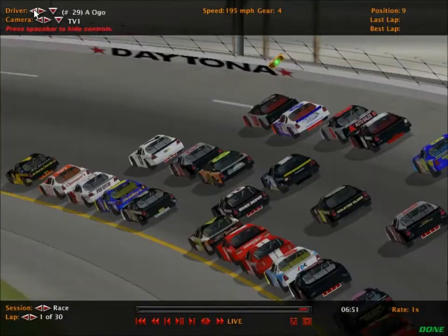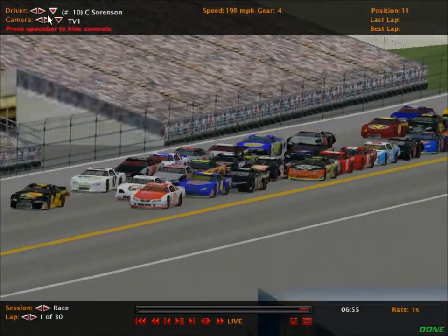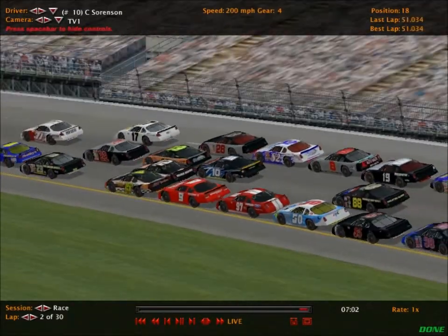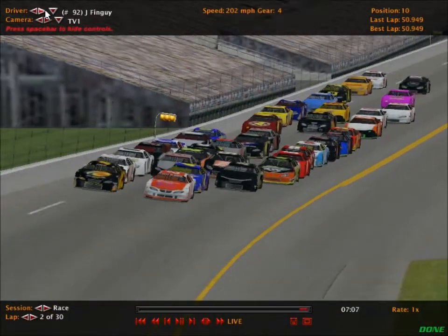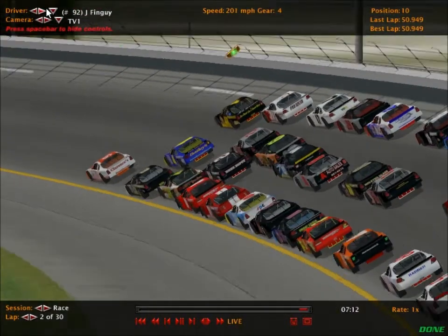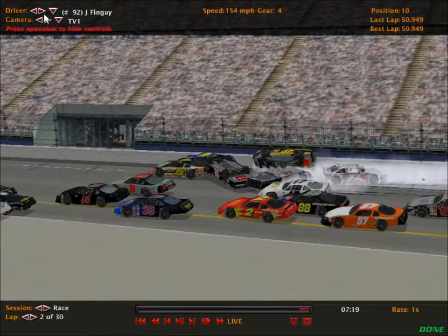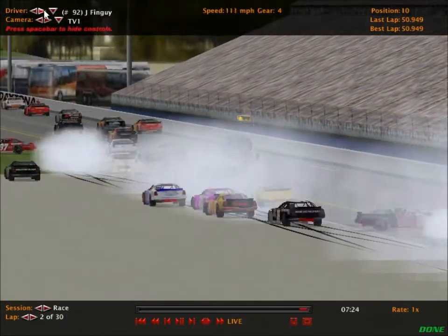Contact in the back there, 92, Jeffrey Finguy, and Sky Commons, number 15, 4 wide, CJ Sorensen also in the middle of the 10. Man, that is close. Look at that. Don't be surprised if the wreck starts right here in turn 1. Finguy, contact. Oh, Commons off the track with Seth Cole, and there they go. Cars upside down. Finguy over in the 92, and there's cars spinning up ahead.